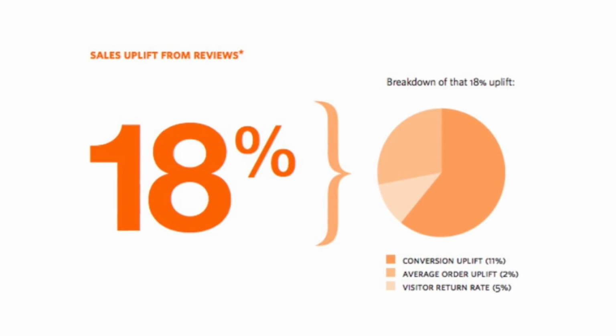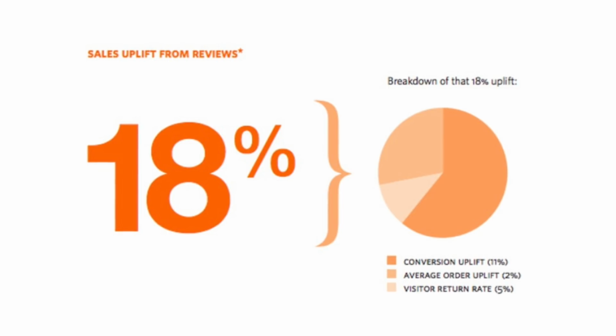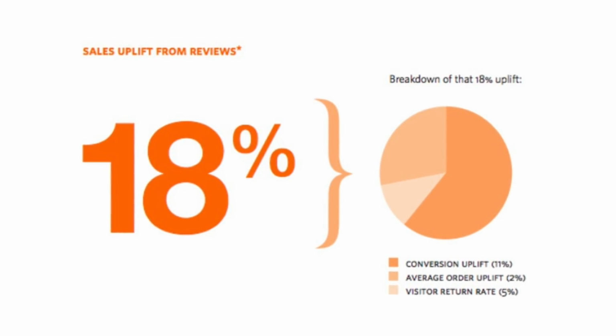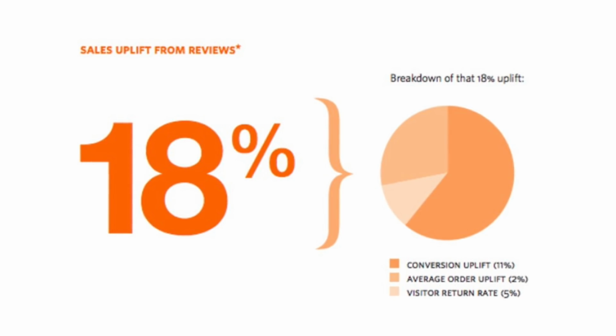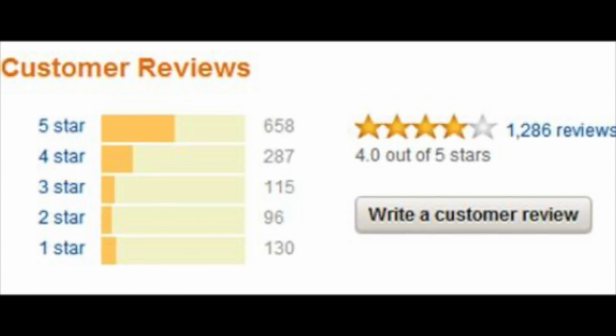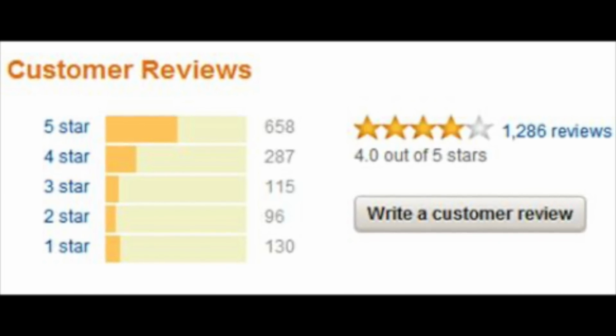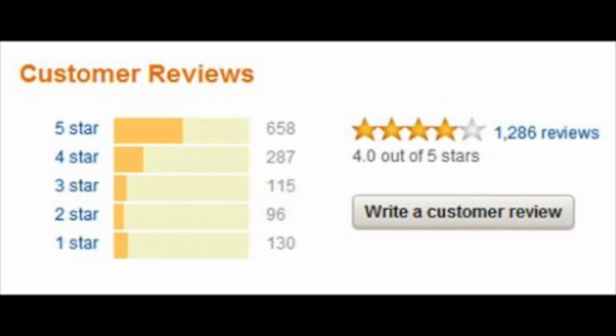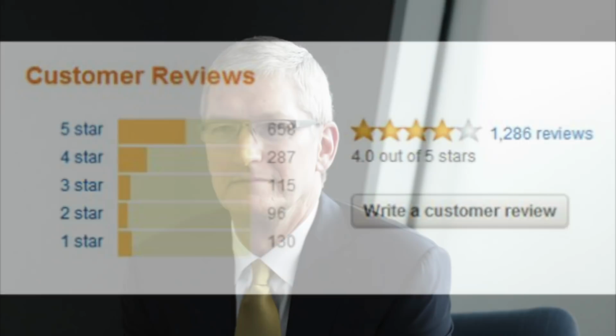It doesn't matter how many are negative or positive, the simple act of demonstrating transparency and honesty builds trust with customers and makes them more likely to purchase your product. And things get even better if most of the reviews on your store are positive, with customers trusting those comments 12 times more than the product description from the manufacturer. So considering how many benefits there are to allowing reviews on an online store, why would Apple suddenly remove them?